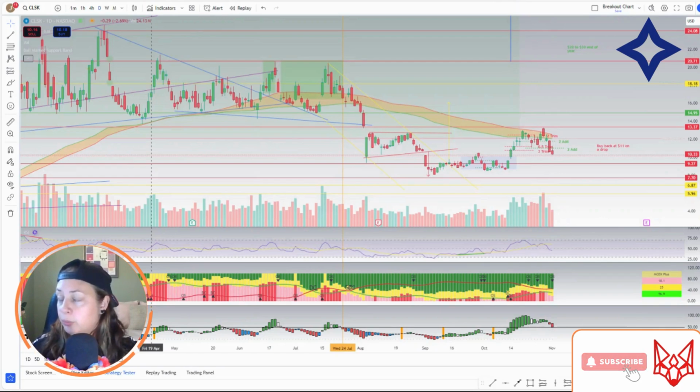I wouldn't hold all of my position up that high, just to make that super clear. I think I'll be de-risking quite aggressively in the $45 area. That's just how I like to get a big chunk of the move and bank my gains, and then rotate into something that's much better risk reward at that point. And I don't really want to have a huge CleanSpark position when it gets later on in the cycle, because the volatility will be insane. So that's something to bear in mind.